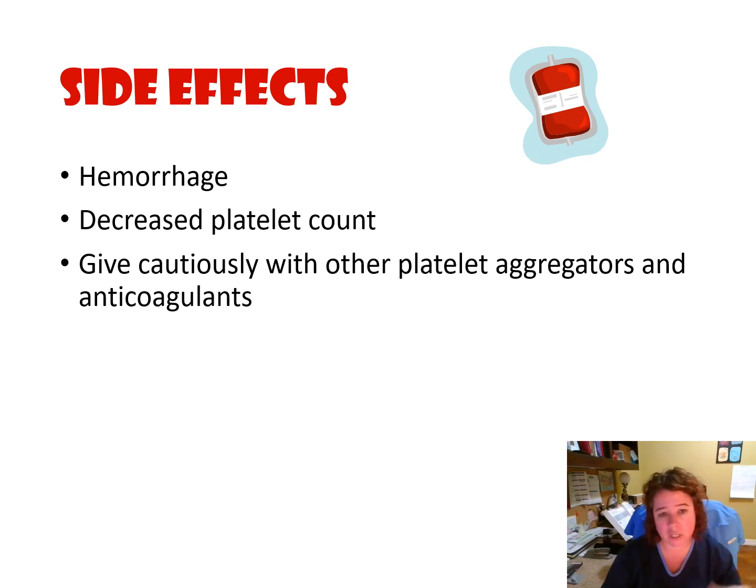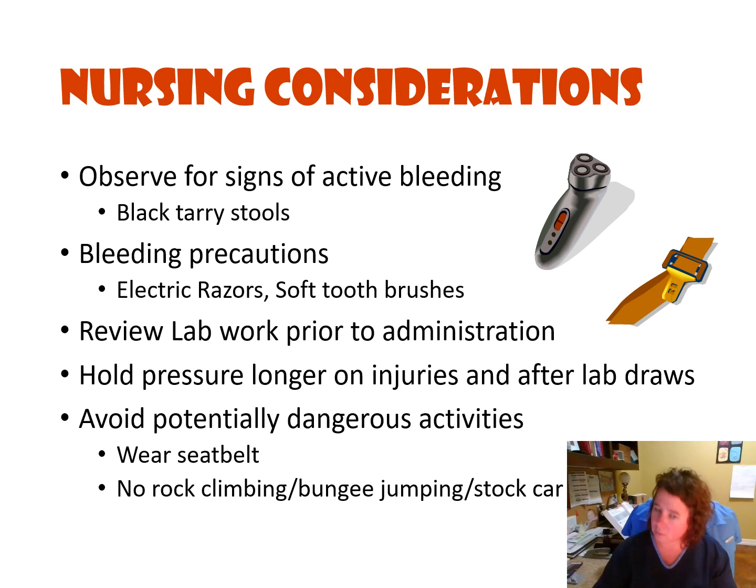Again, hemorrhage, decreased platelet count. If we're giving them with other things, we want to make sure we're not getting an add-on effect. If they're taking Plavix and also taking aspirin, that may not be the best therapy because we're going to get an increased amount of antiplatelet effect. With these patients, we also always have to watch for signs of active bleeding, things like black tarry stools. Whenever they shave, do they seem to bleed forever?